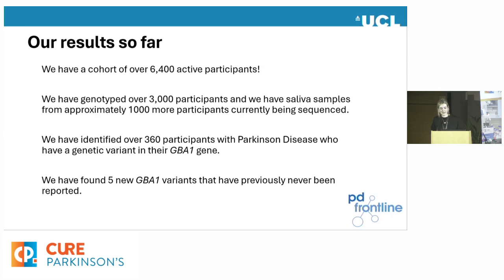We have identified over 360 participants with Parkinson's disease who have a genetic variant in their GBA1 gene. So that's that 10 to 12% of people with Parkinson's disease who have a genetic variant in the GBA1 gene. We've also found 5 new GBA variants that have never been reported in literature before. So these are novel variants that haven't been classified before. To our knowledge, they're only seen in those particular participants, which is really exciting to find new genetic mutations that haven't been documented before.